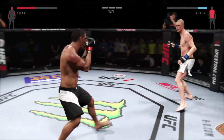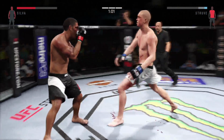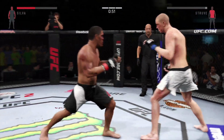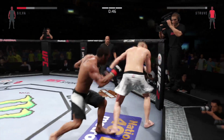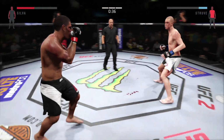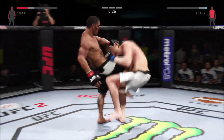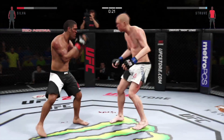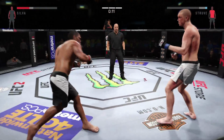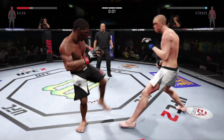Bigfoot. Stefan Struve's got the reach advantage in this fight, but he hasn't used it effectively. He definitely could be doing a far better job of utilizing his natural reach advantage. Oh, he connected with that knee to the body. He's hurt to the body. Oh, big right hand. That right hand. And he's in pain here.